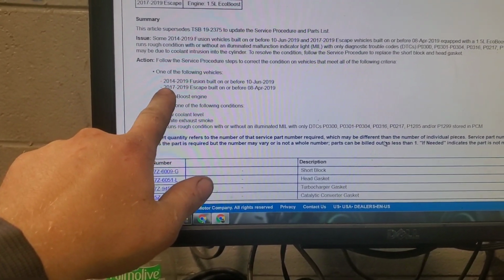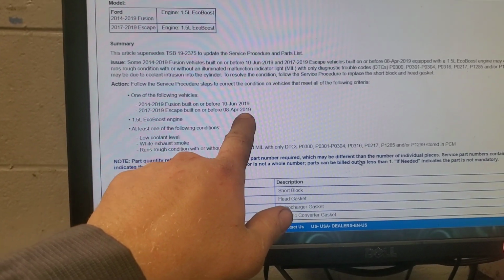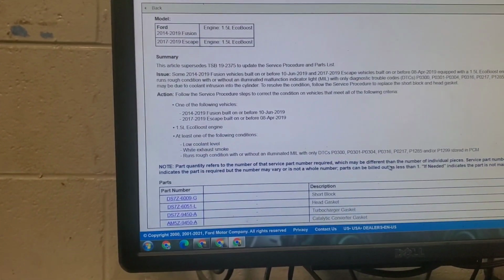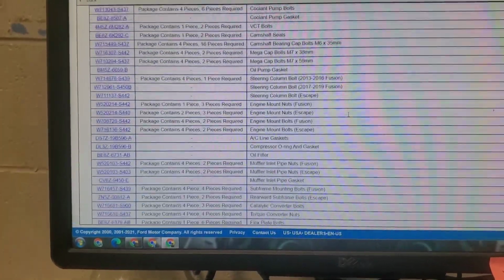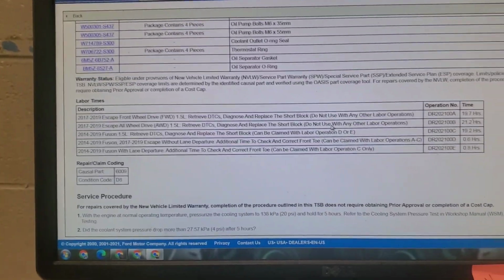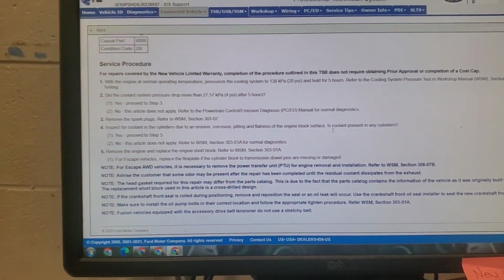And then most of the vehicles we actually do are the Escapes built on or before 8 April 2019. But now I've got a Fusion that I'm gonna do. So I'm gonna go ahead and order the motor and everything for it. Let's go through a quick... I'm gonna go ahead and get the stuff ordered that I need for this and send her to work, and then get her on her way and then come back.